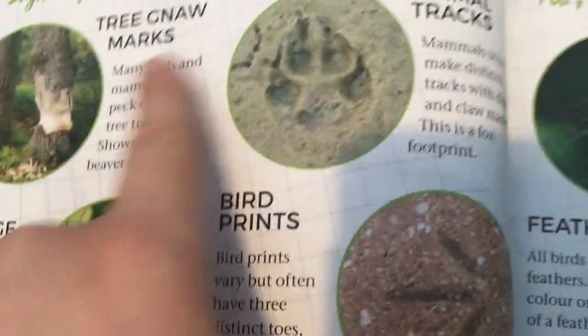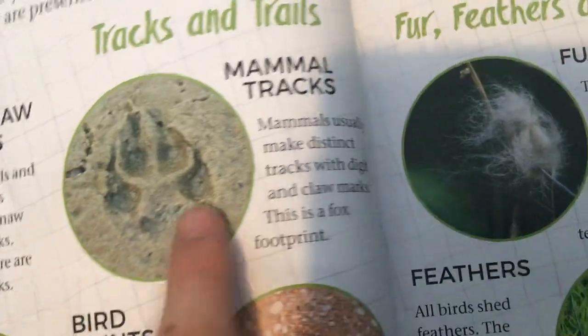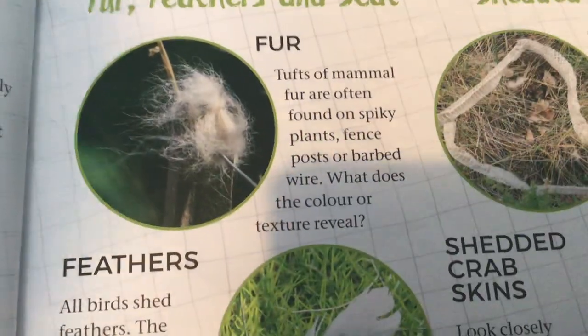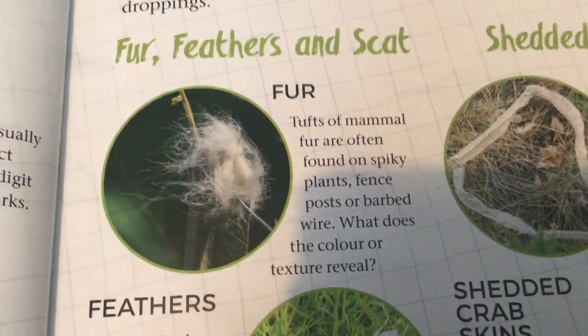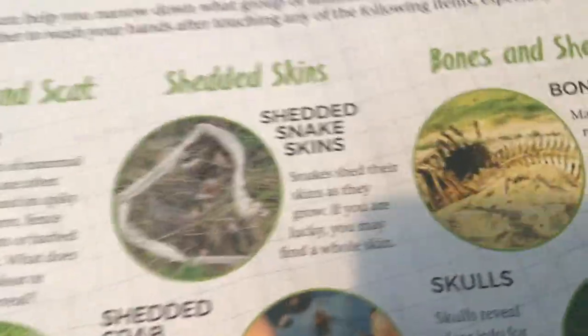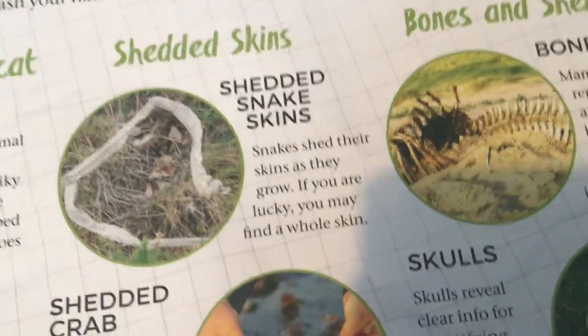Beaver gnaw marks, animal tracks. This is a fox footprint. Fur and scat, like droppings. That's a really good thing to look for. So fur and poop. I know. Shredded snake skins. That's really good to look for.